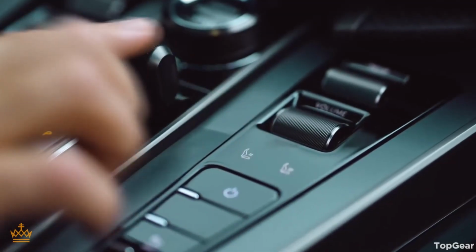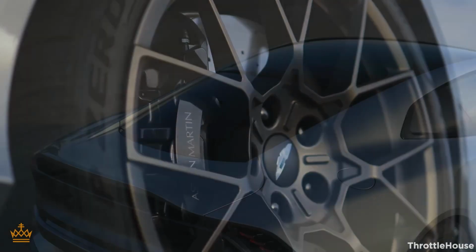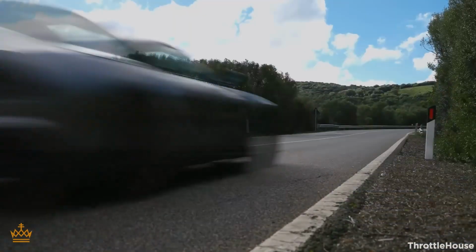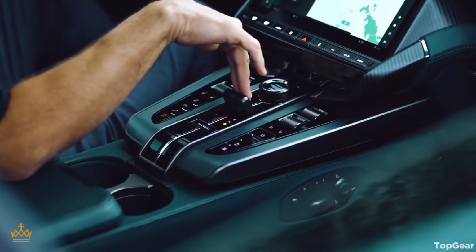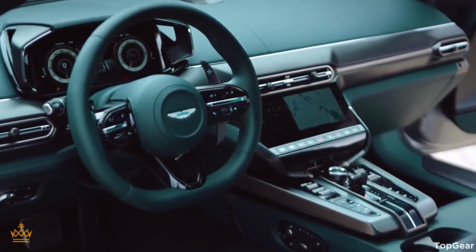For many, driving an Aston Martin isn't just about speed, it's about making a lasting impression with subtlety and sophistication. In social settings, driving an Aston Martin automatically places you in a different circle. It's not just about wealth, it's about having the taste to choose something that blends performance and luxury in a way that's hard to match.